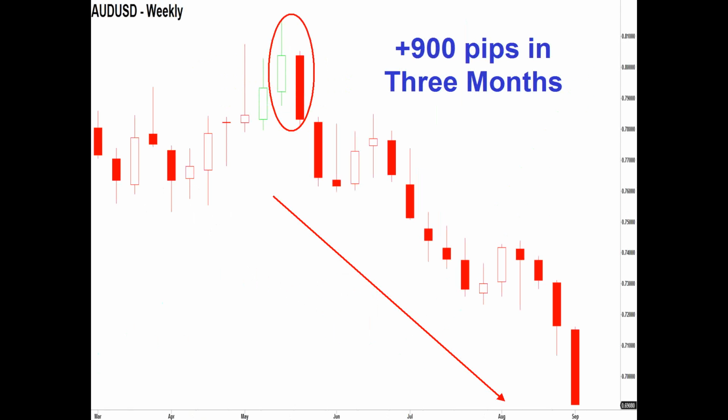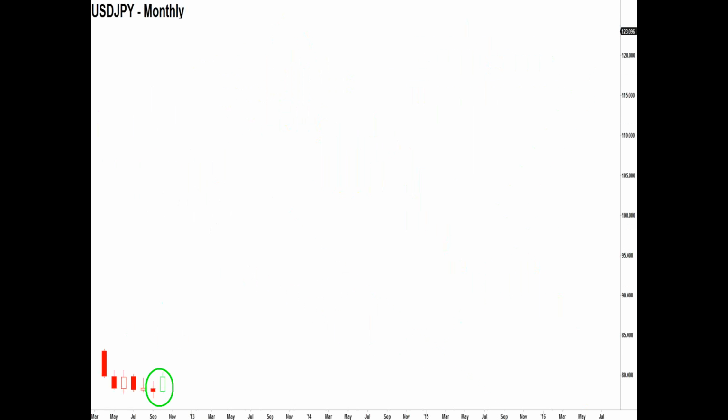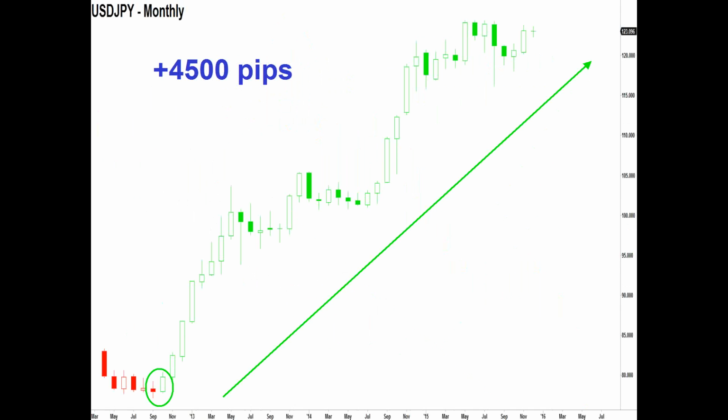And we can go out to a higher time frame. Let's go out to a monthly time frame of the dollar yen. This is going back to 2012 on a monthly time frame. Now, all the bars were red coming into this setup, but then we had a green bar, and it's a bullish engulfing pattern. But the market is confirming it. So had you taken that setup, that's 4,500 pips or $45,000 in the next 3 years.